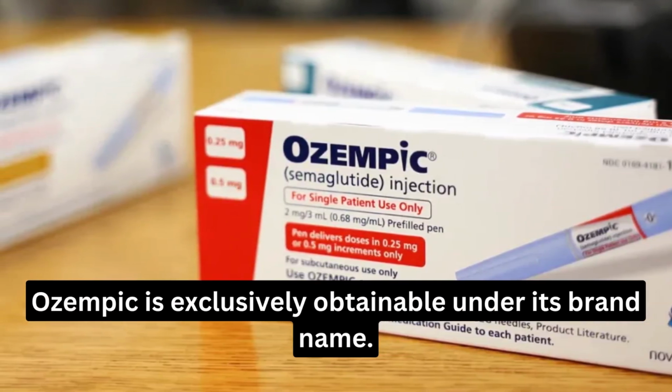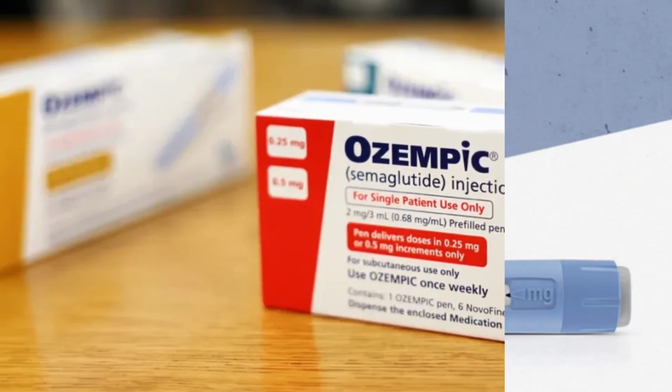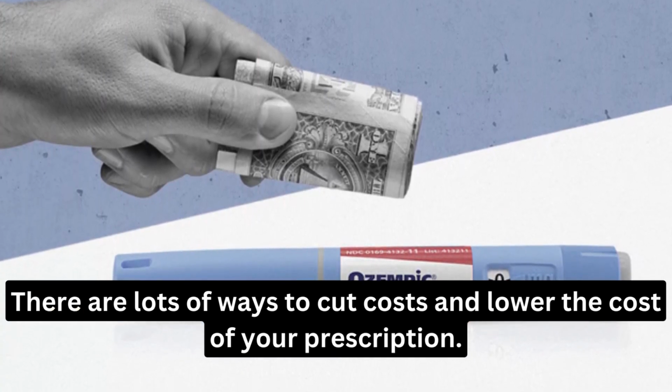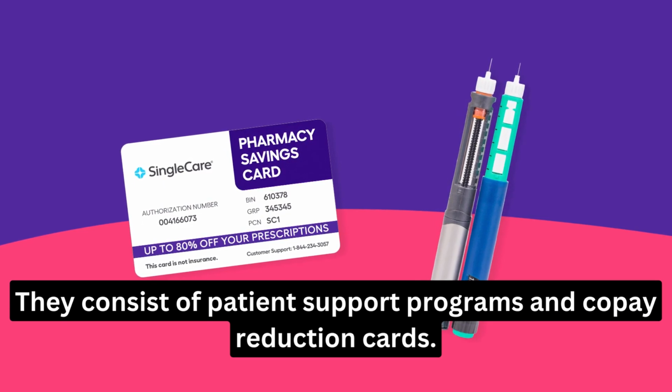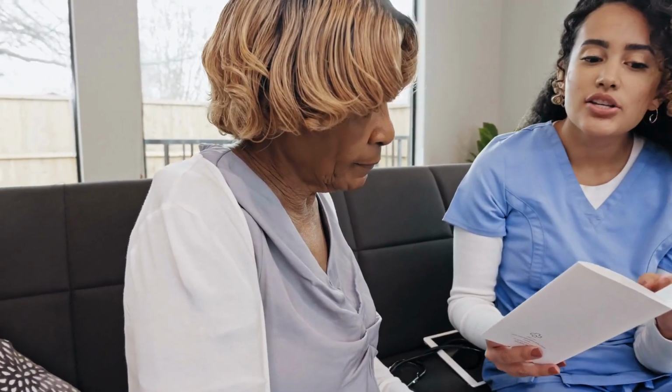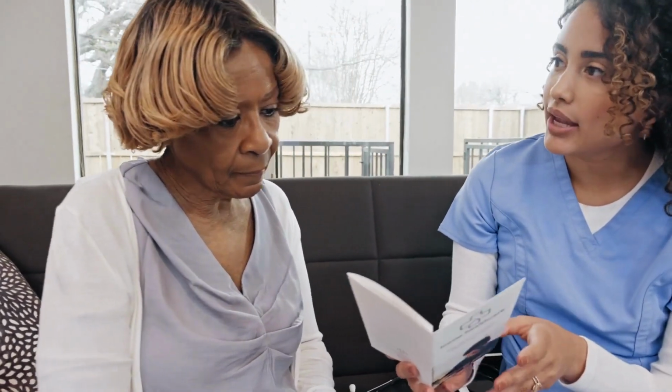Ozempic is exclusively obtainable under its brand name. However, there are lots of ways to cut costs and lower the cost of your prescription. They consist of patient support programs and copay reduction cards. For more information, consult your healthcare professional or chemist.